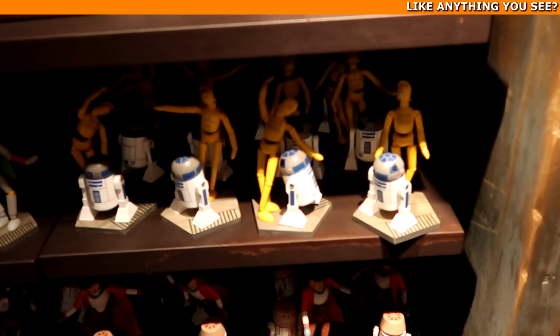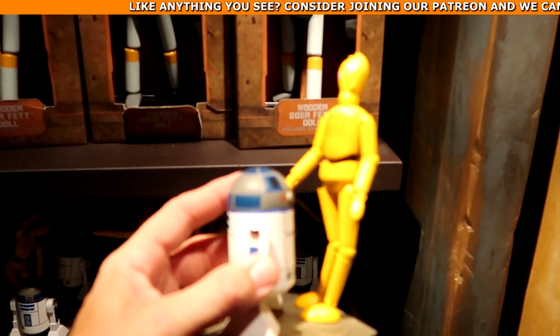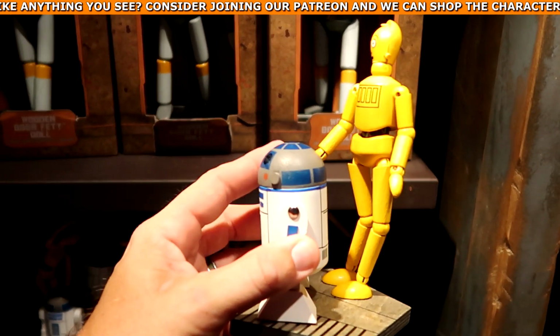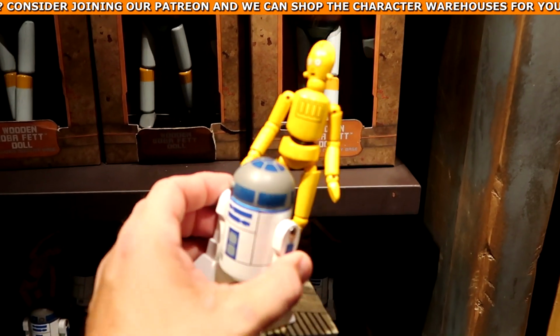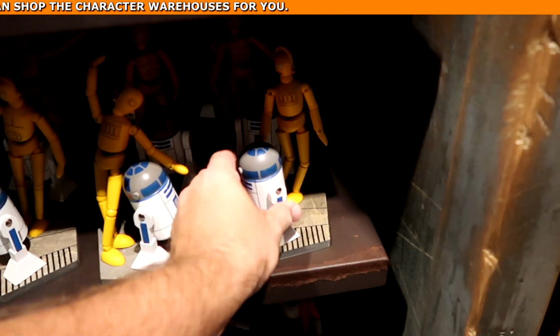Some of the other merchandise they have in the back section here, look at this. They have the wooden sculptures R2-D2 and C-3PO. R2-D2's head does move all the way around. And look at C-3PO's facial expression, $25 for that one.